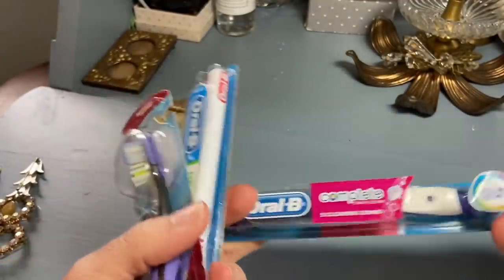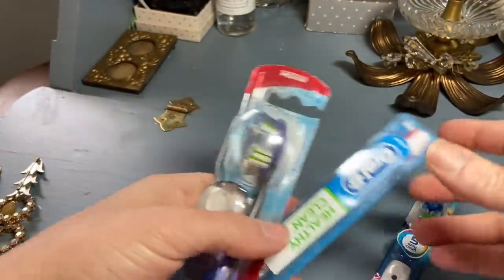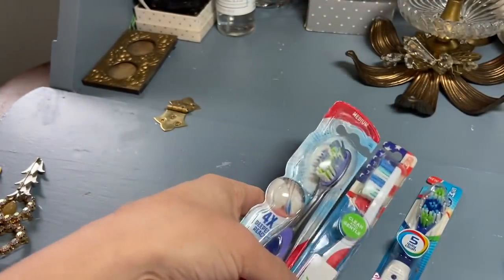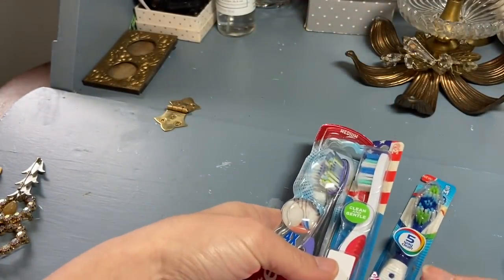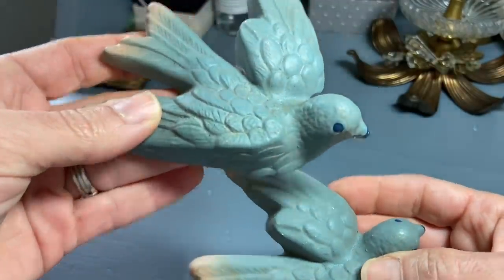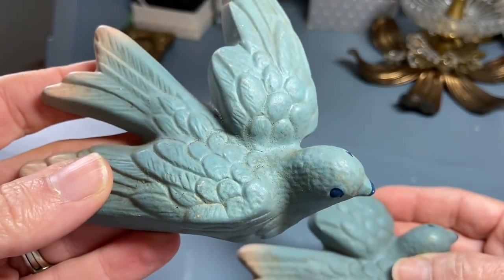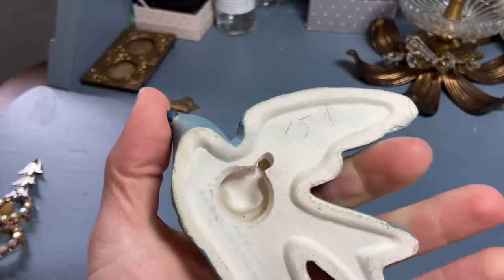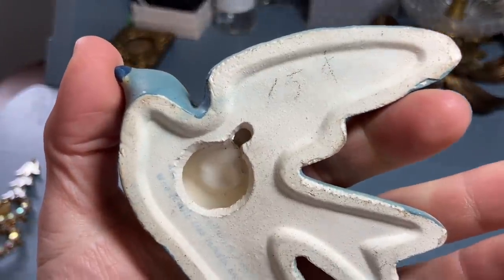We picked up about four toothbrushes just so I can have some on hand in case anybody forgets them, especially because we had company and somebody did. These little birds, I'm just going to rinse them underwater, a little toothbrush and soap and water. And they have a 15-cent pencil price.